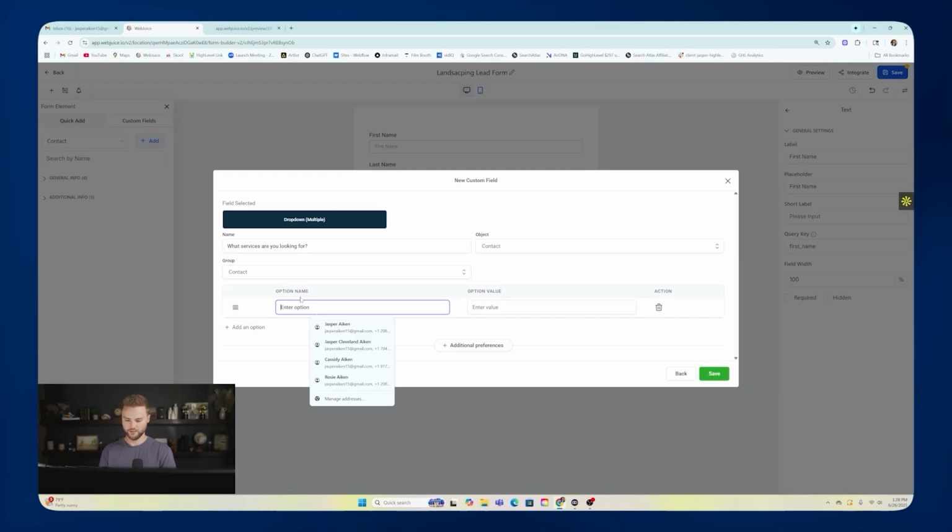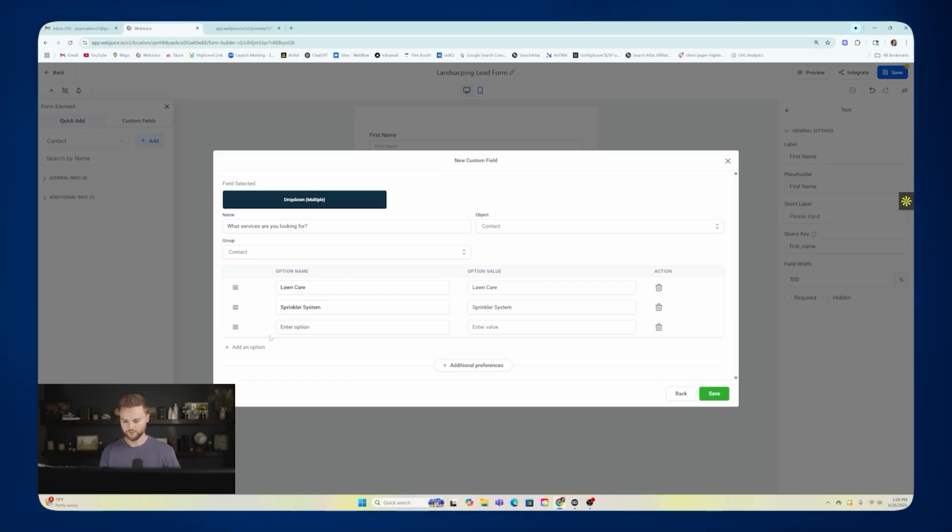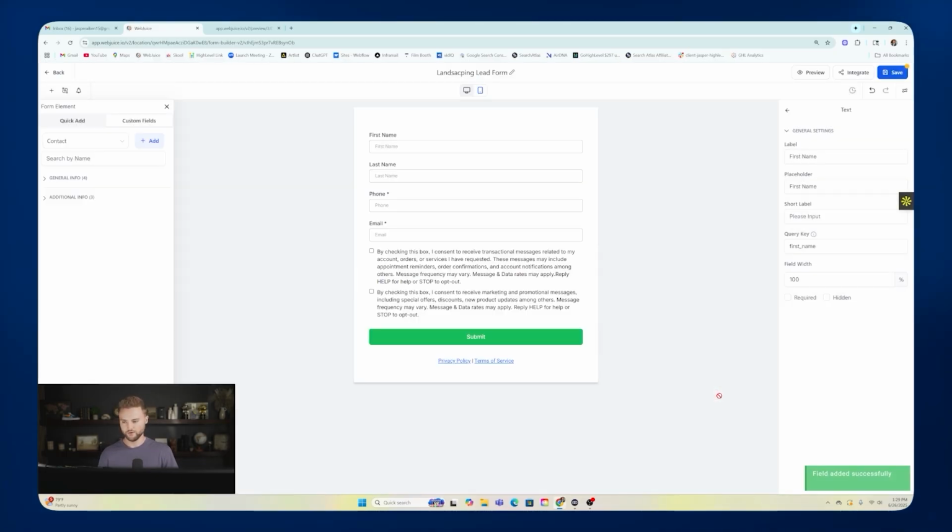So we can just say lawn care as one, then click add another option. These are going to be our drop-down options when they click on this field. And then we could do sprinkler system. We could do hardscaping, and we could add however many we want, right? I'm just going to do 3 for this video. So let's say we just have 3 drop-down options. These are the only services this landscaper offers, and then we'll go ahead and save this field. So now we've created a custom field.